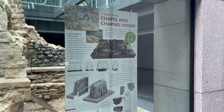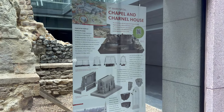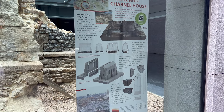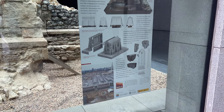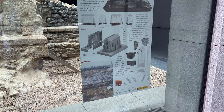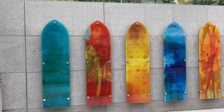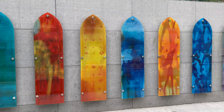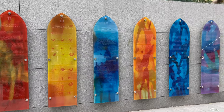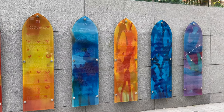The term charnel house typically refers to a place where skeletal remains, such as bones, are stored. Charnel houses were often used by churches and cemeteries in medieval Europe to accommodate the overflow of human remains from burial grounds. This practice was particularly common when burial space was limited, and it allowed for the respectful handling of bones that had been exhumed.